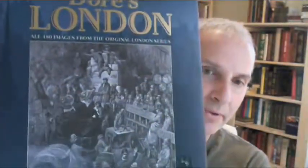Next up is a wow book, I'd like to call it. This is Doré's London, D-O-R-E, and it is a very large format book, as you can see here. If you don't know who Gustave Doré was, he was an illustrator, very, very famous. A lot of the high-quality books tend to use him as the illustrator.